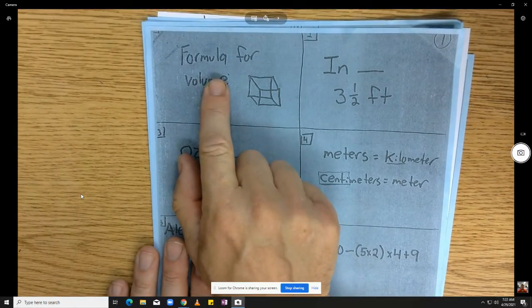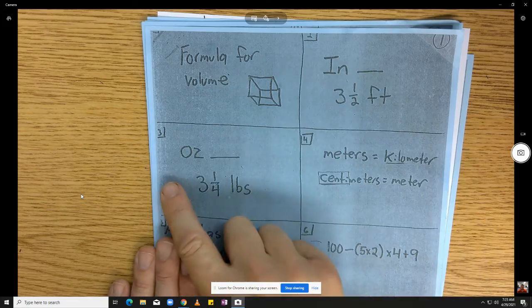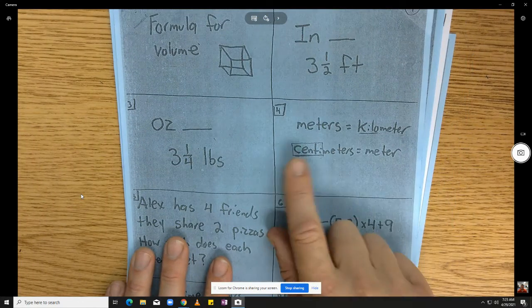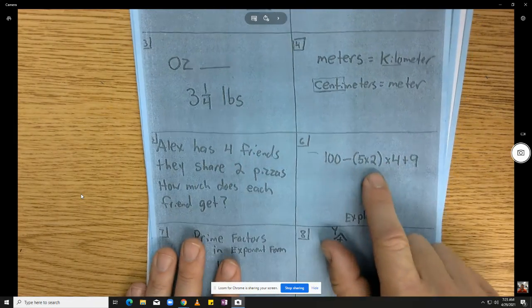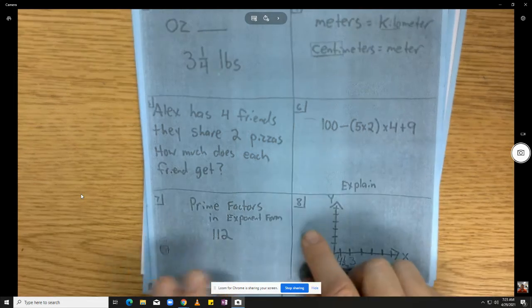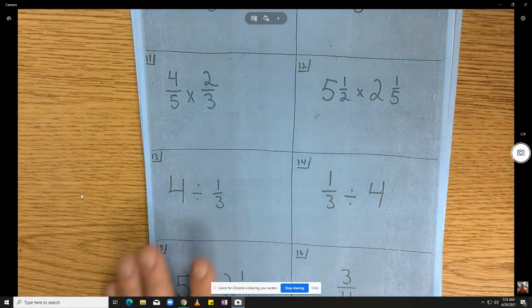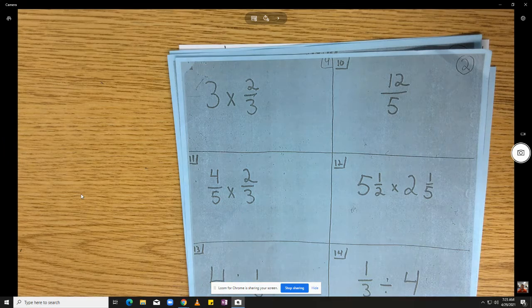So here we go. Length times width times height, base times height. How many inches in a foot? 12. How many ounces in a pound? 16. How many meters in a kilometer? 1,000. How many centimeters in a meter? 100. Stuff over people. Please excuse my dear Aunt Sally. Factor tree. Go over on the X, up on the Y. Repeated adding, or put it over 1 and multiply straight across.